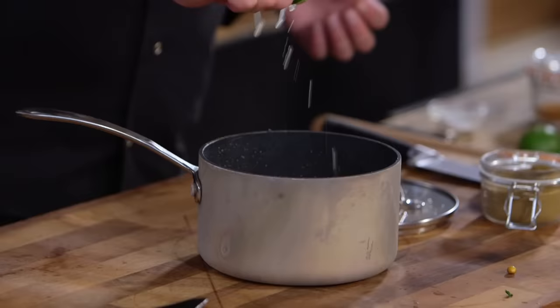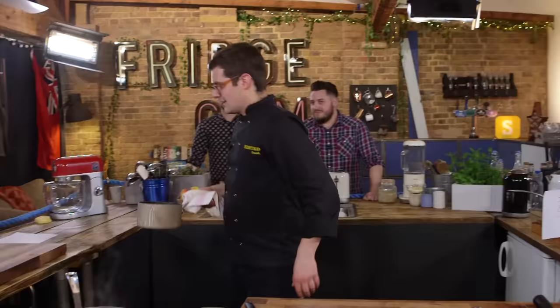Okay, in the popcorn, two flavours. A pinch of ground cumin and a squeeze of lime. So it's lime and cumin popcorn. Have a taste. It's just another texture on the plate.